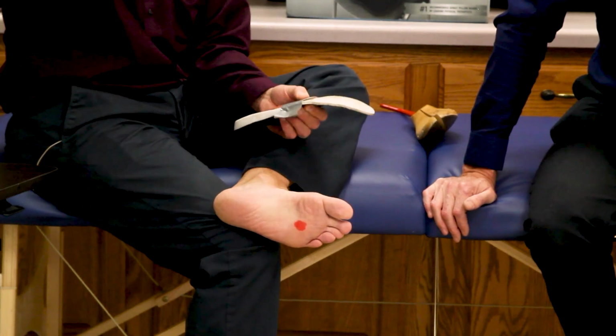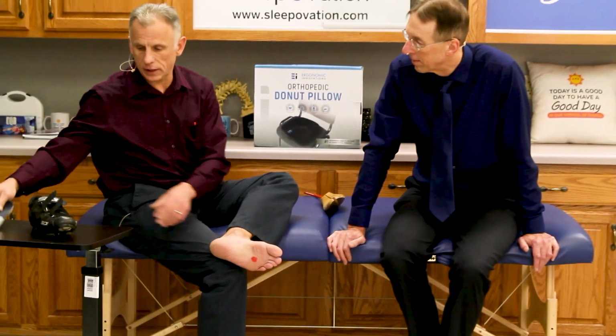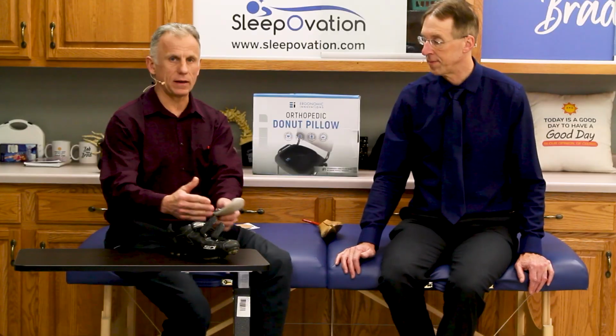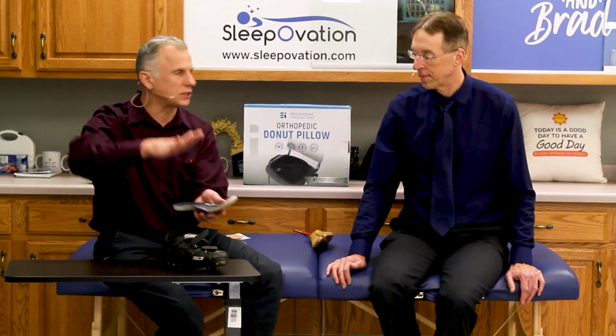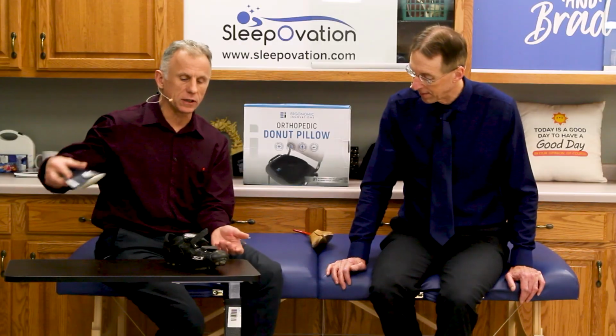But I should have started this the other way, because the easier way than doing this is actually sometimes if you just take the insert out, it's going to give you a little more room in your shoe. And sometimes that's enough, just having enough space in there. It all depends. Is it being irritated because the shoe's too tight, or just because of the pressure on there? If it's from the shoe being too tight, taking the insert out maybe.